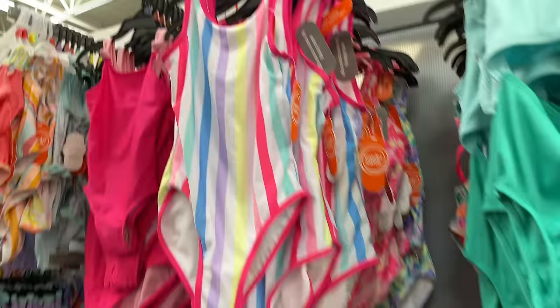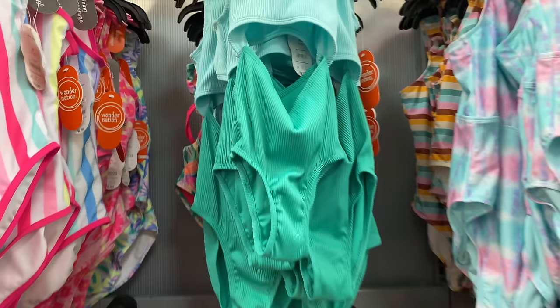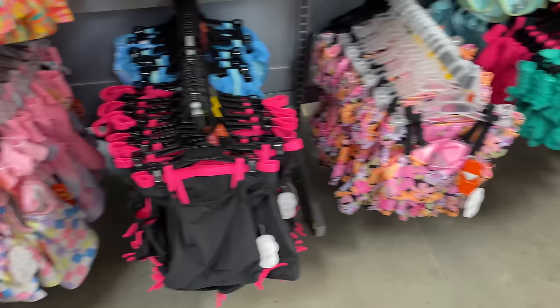My bad. Oh, they have bathing suits out too, y'all. If y'all want to get y'all girls a bathing suit, $6.98. They got this style too. How much is this? This is cute. $9.98. I like this one too, y'all. The teal. Then they have these. They have flower ones. They got some for toddlers, look like. Mm-hmm. That's cute. Yeah. Oh, I like this one.